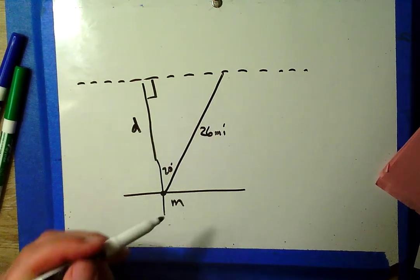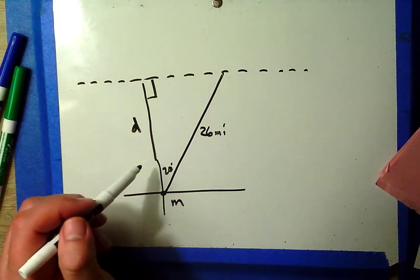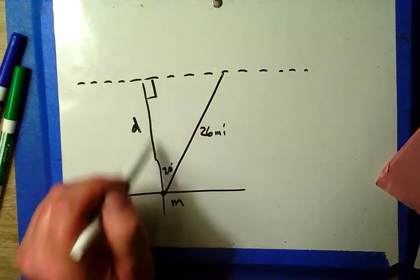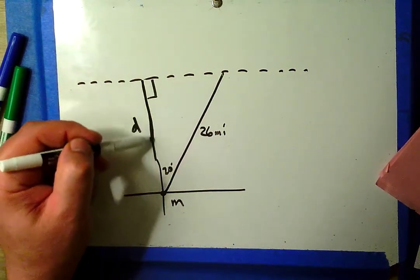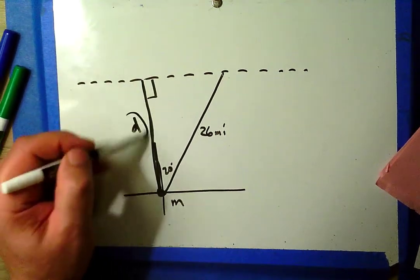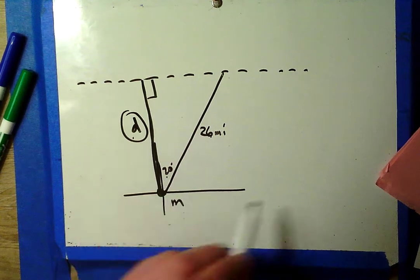Well, this is a pretty straightforward cosine equation. Once we can figure out how to draw the picture, we're not looking for how far this travels before it's right in front of them. We're looking for what is the shortest distance between the point and the line. So we want to know this. That's the adjacent, that's the hypotenuse, and that's the angle.